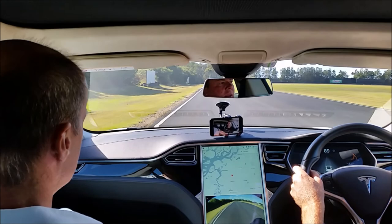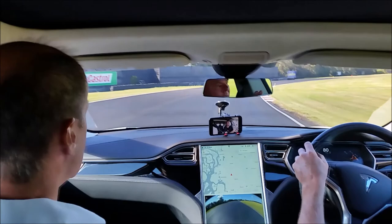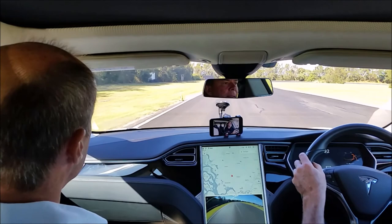There's the yellow cone. Come across, you see the yellow cone for clipping. You look down the road, you see the red. That's for braking. So, on the brakes. Now you look at the bend and it's super tight.